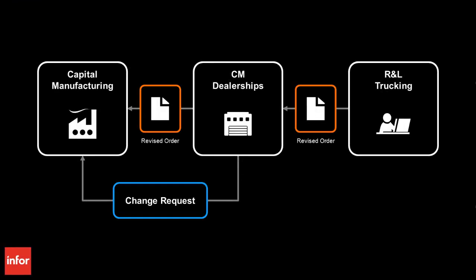We have just seen how Capital Manufacturing automates the sales and manufacturing process, generates complete and accurate sales and manufacturing orders, easily processes change requests, and quickly processes special requests with Infor Product Configuration Management.